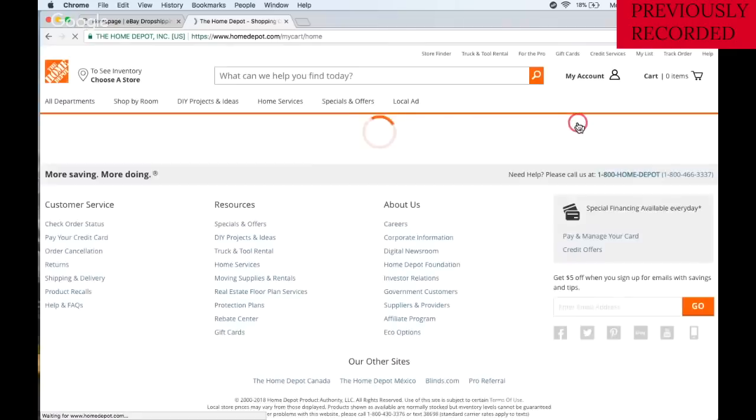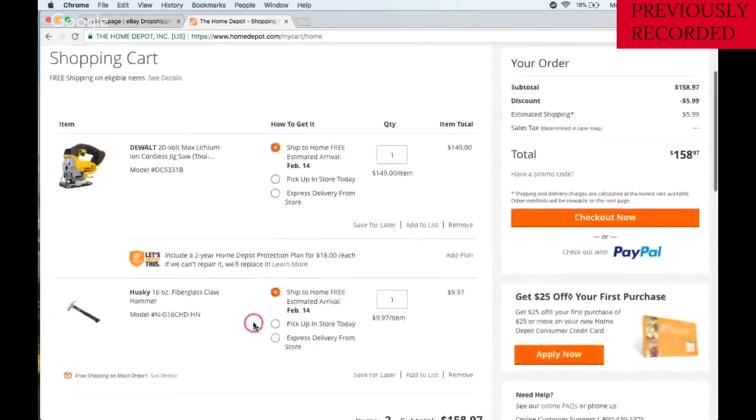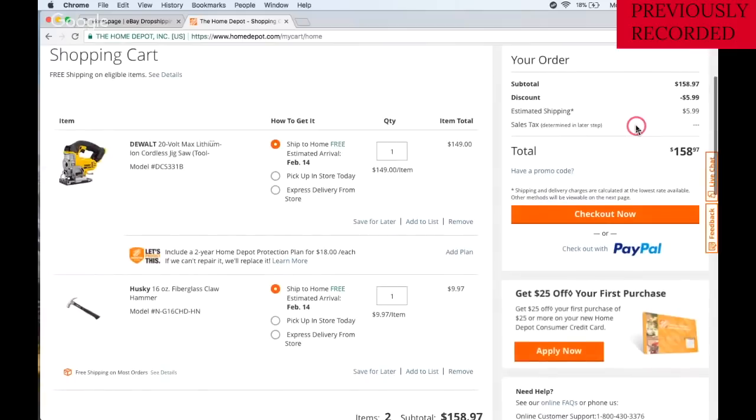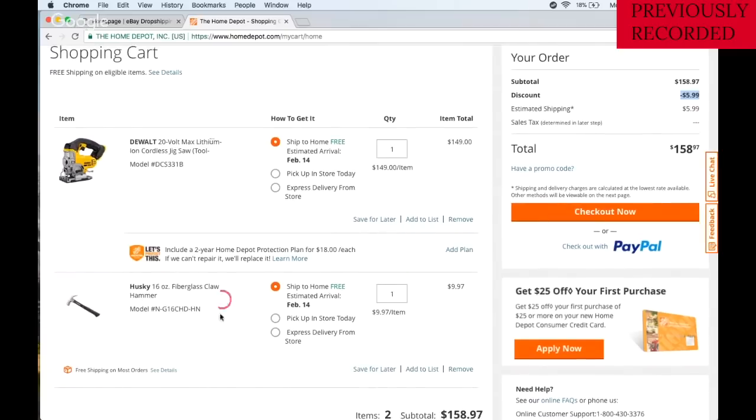And you're going to see that even though this one wouldn't qualify for free shipping on its own, the estimated shipping here is $5.99, but then it gives you the discount right here. So that discount is for the shipping. Got it. So you're going to get free shipping on this. And when you actually check out, you're going to be able to ship these to different addresses. So this one can go to your customer in New York. This one can go to your customer in California.